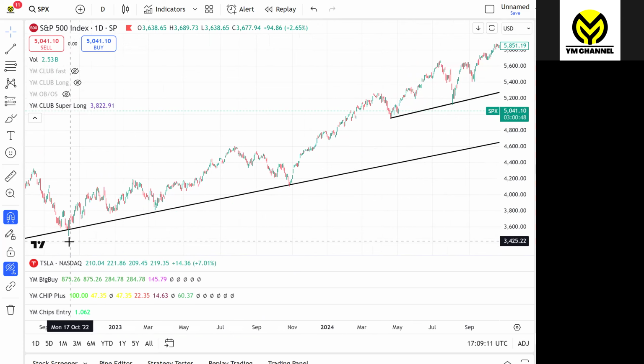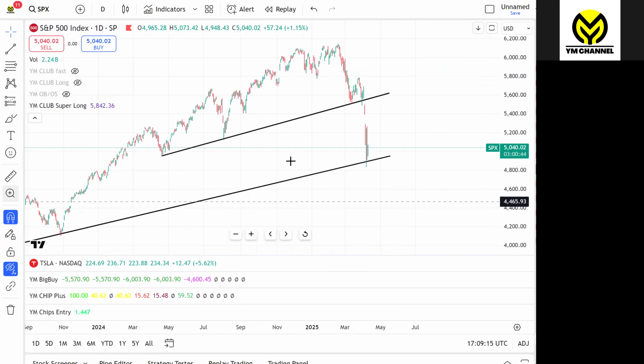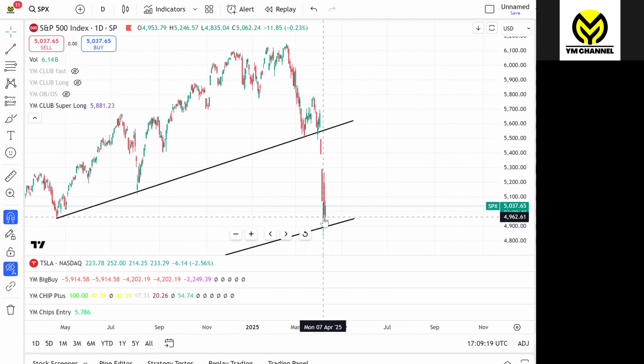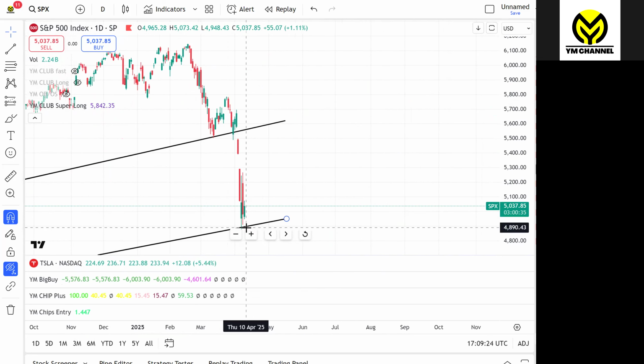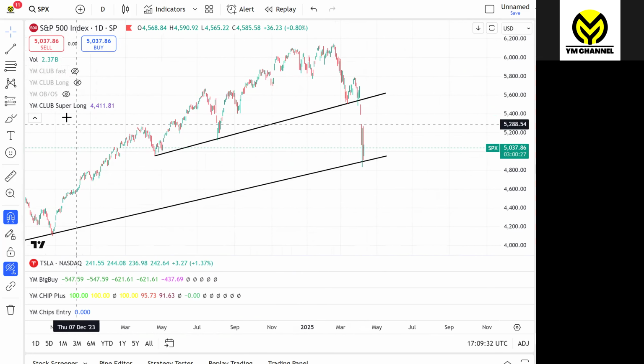This one, they open below, but they close above. Okay, so this is a bit weird. So now what happened is we are exactly the same. We have a lower wick, not even open below, but we have a lower wick, and we did not even close below. So now we're standing at the support. Okay, so what is next with my indicator?